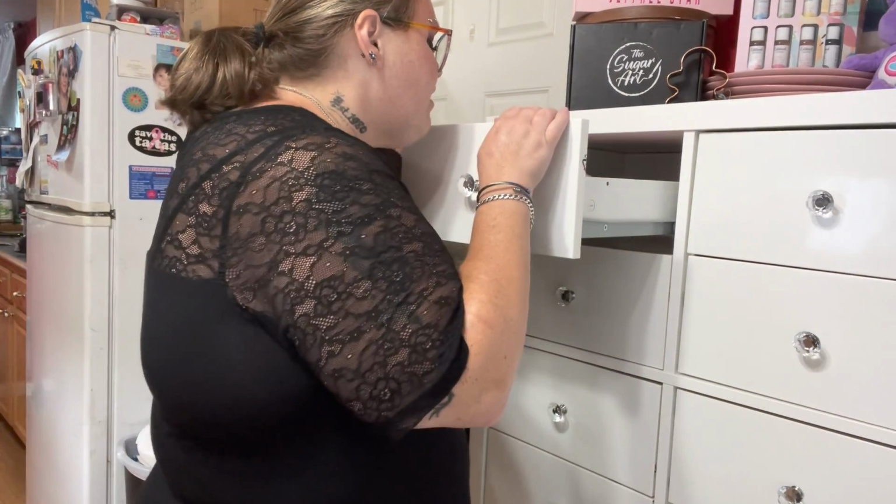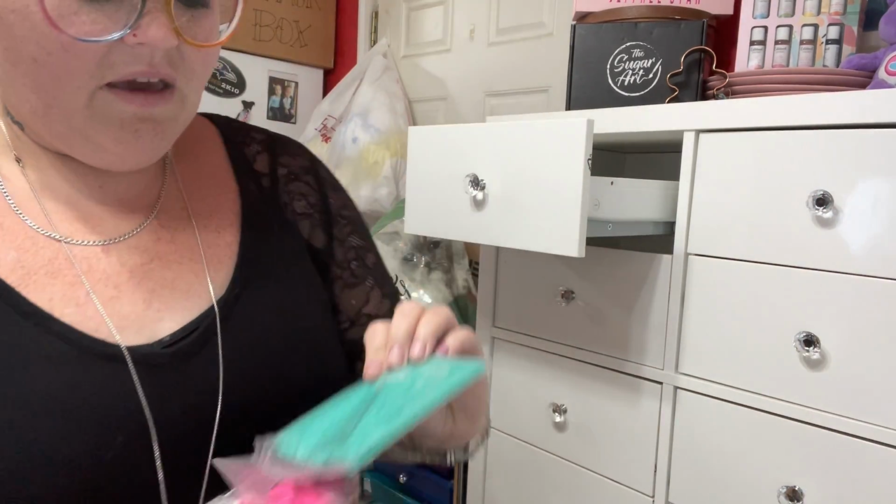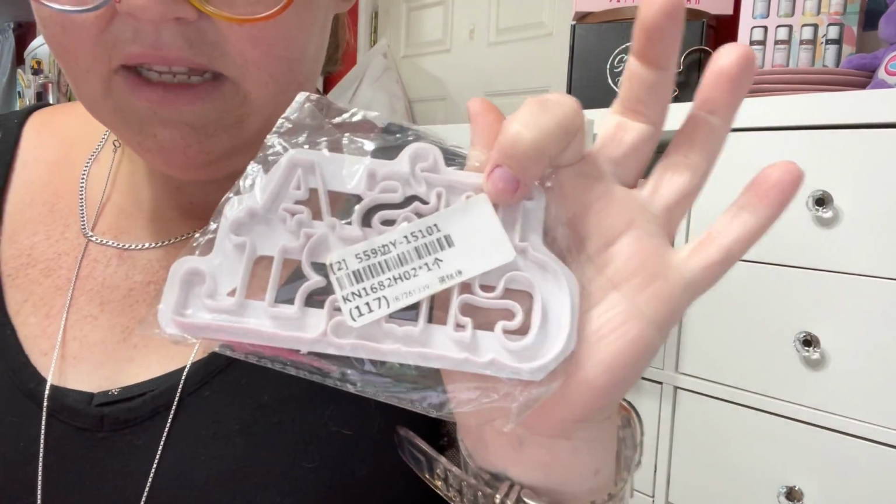What else is in here? Here is a little banner letter mold. This one's the it's a girl. I have the it's a boy too. And then, oh yeah, here's the it's a boy.